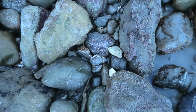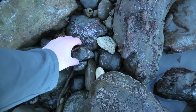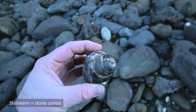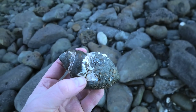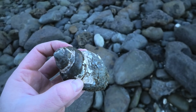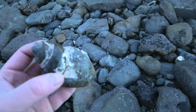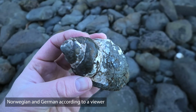I think I see a steinkern, a fossil shell mold. Yeah, it's got a bit of the shell still on it, but it's definitely the interior mold of a shell. A steinkern, which means stone center in Norwegian. I looked it up last time. It's quite a cool one.